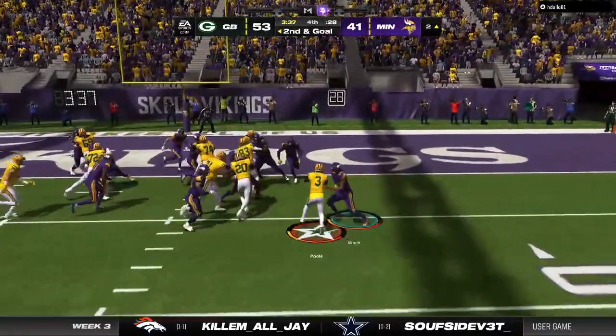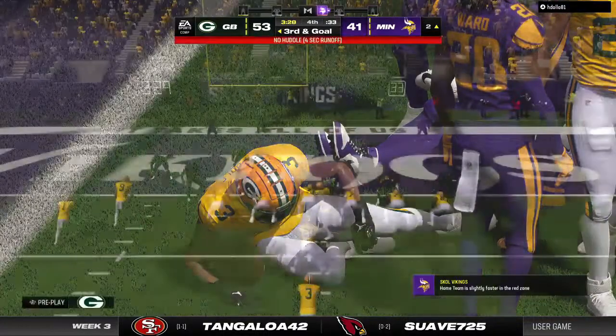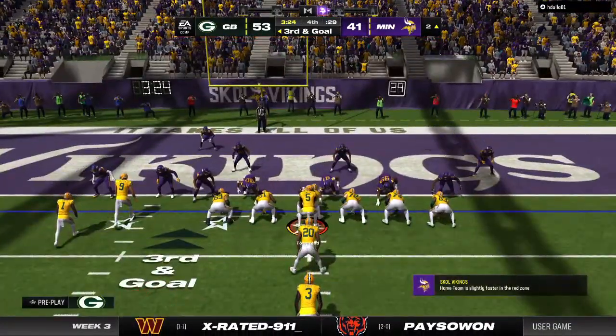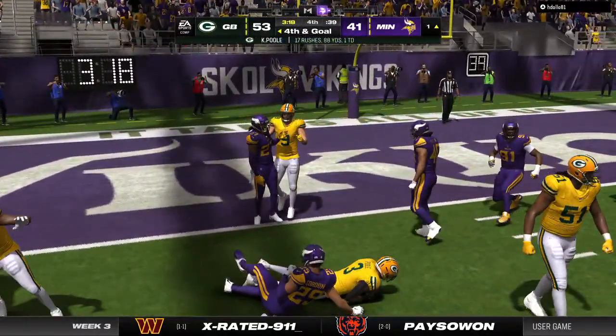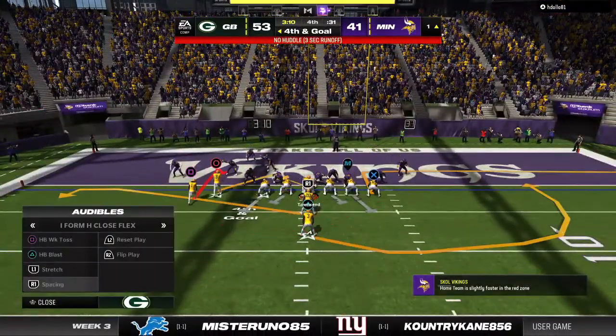They'll try again. And not a whole lot there as they'll get him down at about the 2. A lot of tired bodies on that field, but this is a big play, third and goal. They'll try to run this one in. And he gets halfway there, down to the 1-yard line. The offense is staying out there.